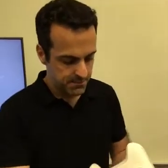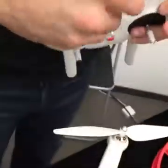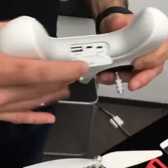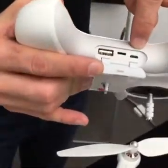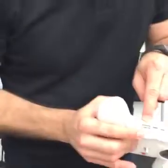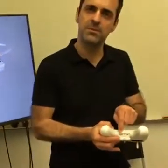Somebody is asking about the controller battery. So the controller battery is actually built in, and the controller is something that you'll charge. So what you have here is a power, this is how you charge the controller, and this is essentially a USB output. And I don't actually know what the USB output is for. Do you guys know what the USB output is for? Oh, yeah, to connect it to the phone.